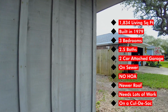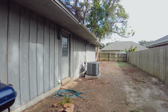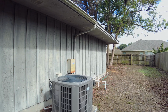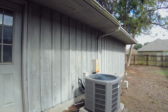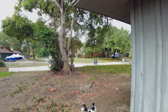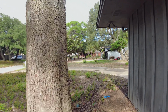The number one best thing about this property is the location. This location's really, really nice here in Gulf Breeze. It's in an older, established neighborhood. This house was built in '79, and as you're going to see on the inside, except for the AC system here, it's pretty much all original. But this is on a one-way in, one-way out neighborhood and on a cul-de-sac, so there's no through traffic, which is really nice.